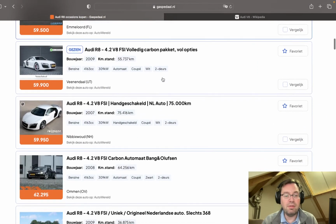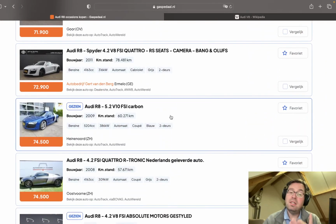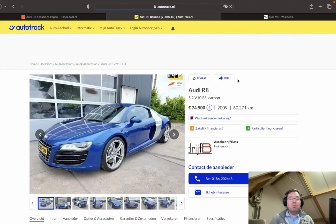I want to see what a V10 costs and if we have a V10 for sale here. Oh, Jesus, man. 2009, 5.2 V10 in a sports coupe. Those were the days. Think about it, what we talk about nowadays. I know maybe it's a little bit over the top, but at the same time, we did it. And people bought it. And people will still buy it, because people like ridiculous things.